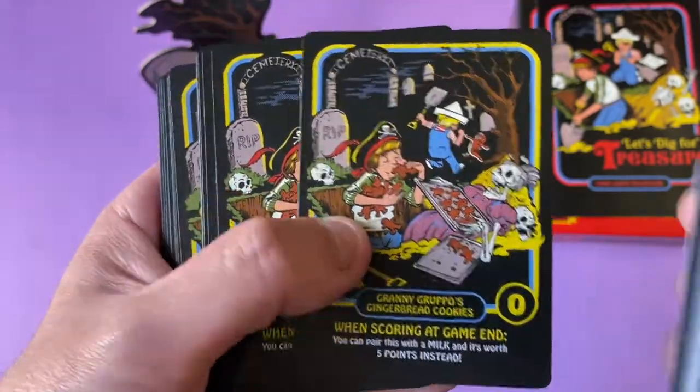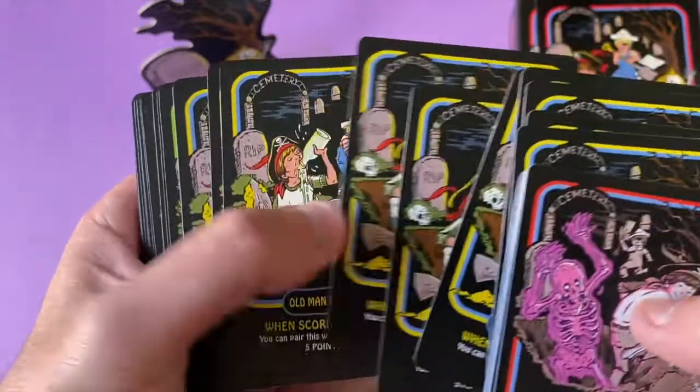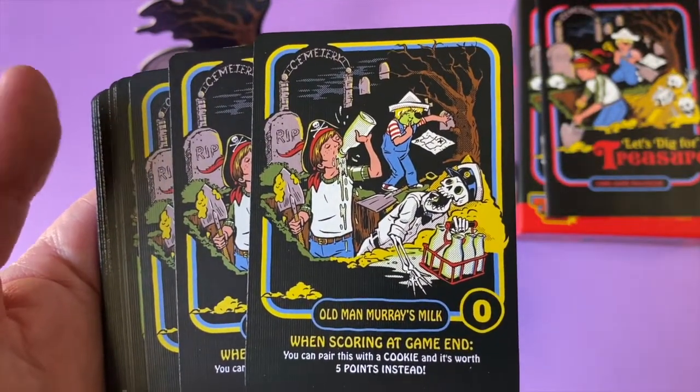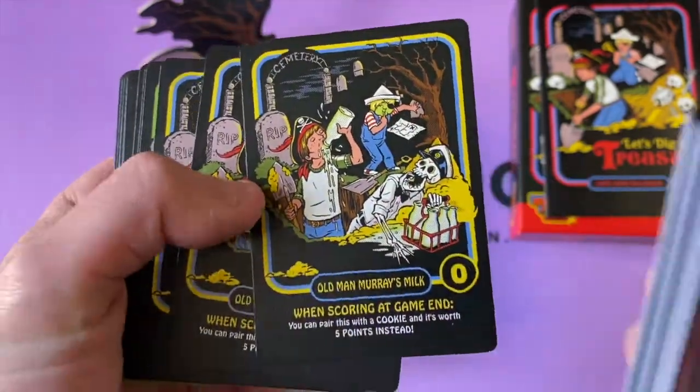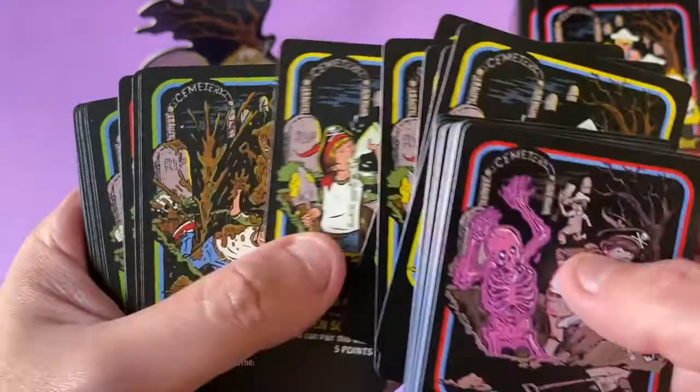If you pair this with milk, it's worth 5 points instead. Well, that's very handy, isn't it? I wonder what... Oh, there it is. Old Man Murray's milk. The milkman with off milk. Someone's not feeling very well. There you go. Multiple combinations will allow you to score extra points.